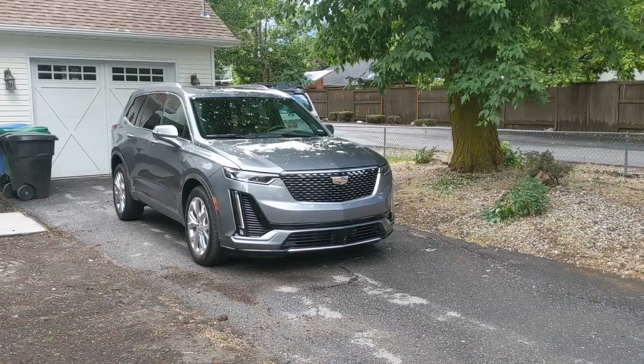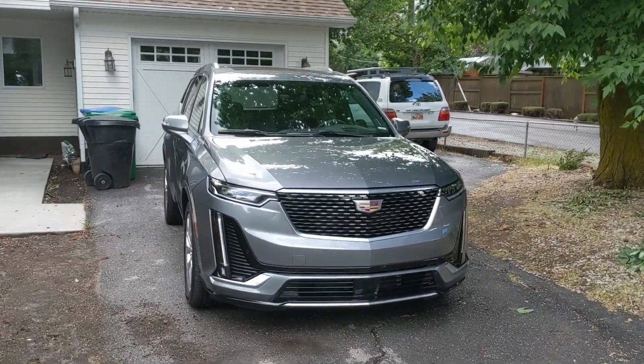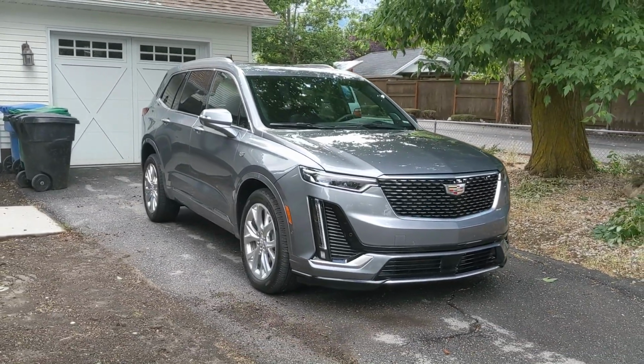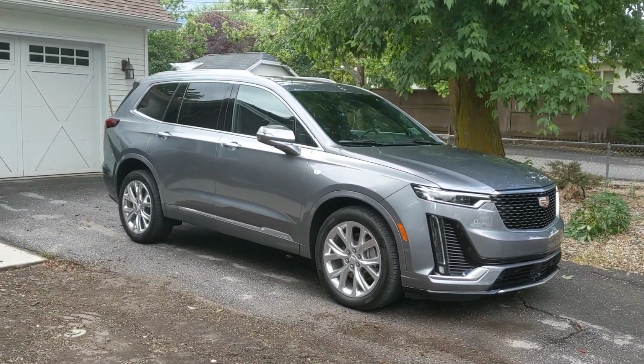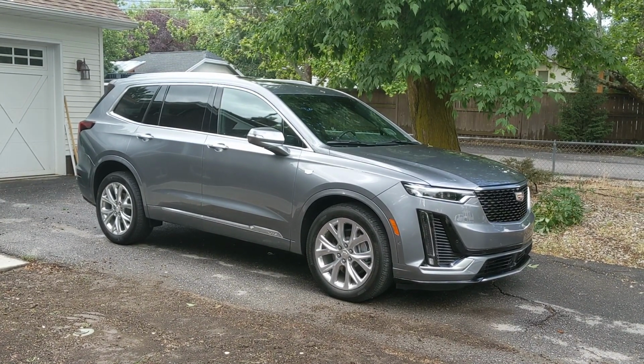So the XT6 is all new for 2020. It's a fairly modern, brand new design. It isn't quite the head turner that you might have wanted for Cadillac in this segment. Lines are clean, a lot of geometric shapes in there. I think the proportions are good. It just doesn't wow you like you want from Cadillac.